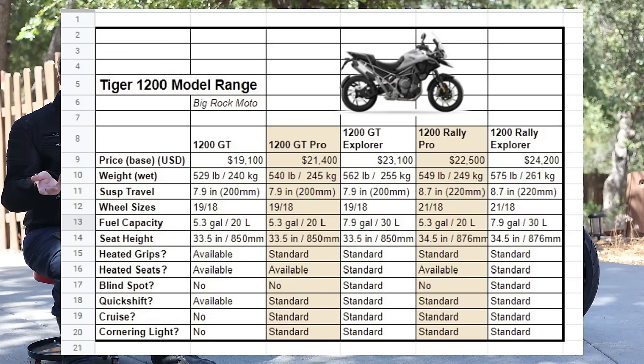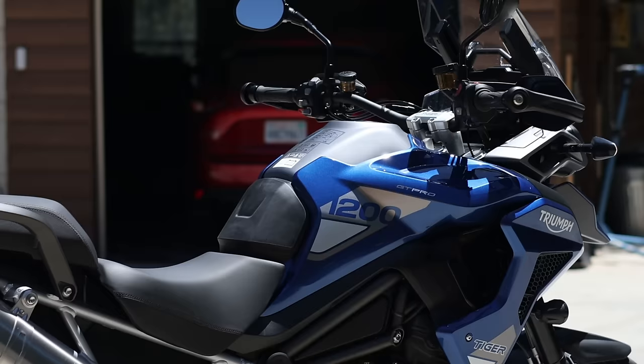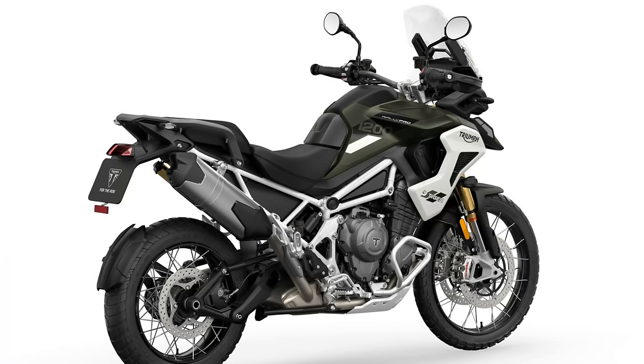So, you can download that file if you want all the details, but in summary, how this works is the GT models are the road-focused models. They have the 19-inch front wheels instead of the 21-inch front wheels. They're lower to the ground because they have less suspension travel and less ground clearance, and the features are set up more for on-road riding, as opposed to the Rally models that are set up for off-road riding.